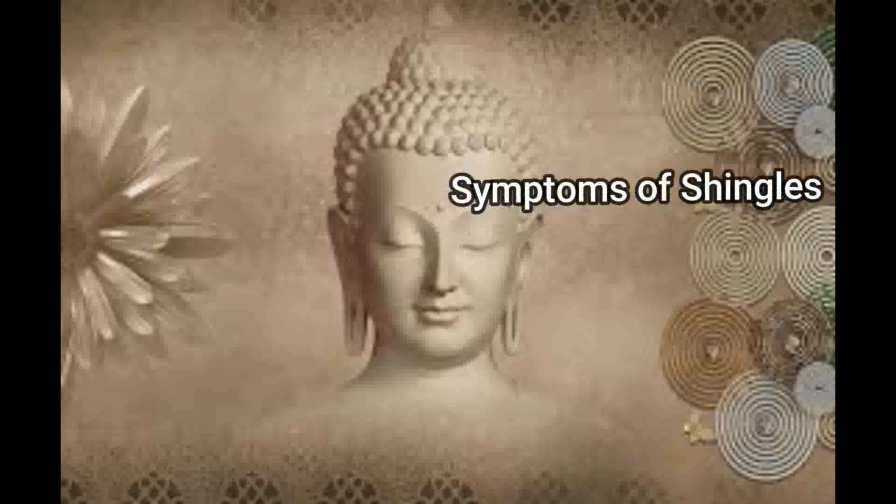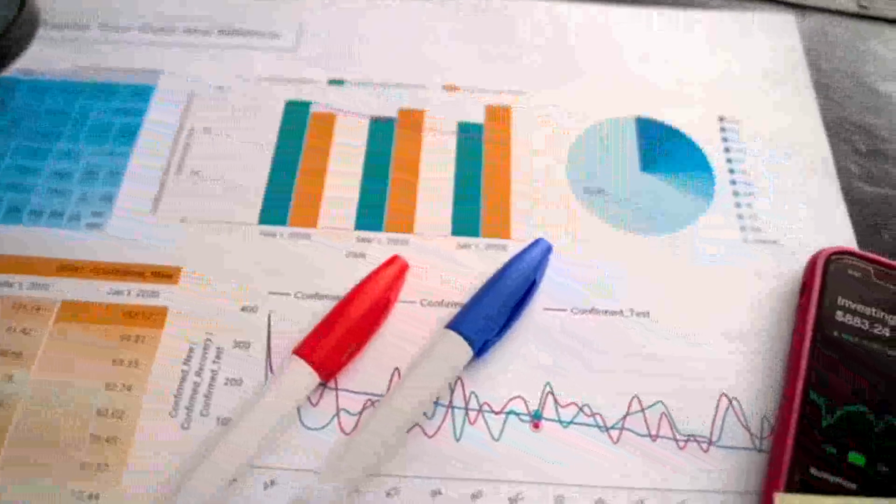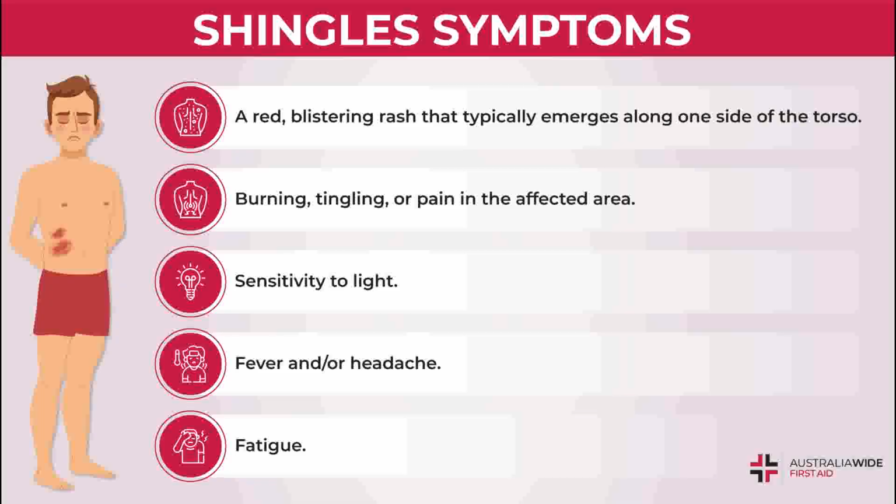Symptoms. Shingles symptoms usually affect only a small section on one side of your body. These symptoms may include pain, burning or tingling, sensitivity to touch, a red rash that begins a few days after the pain, fluid-filled blisters that break open and crust over, and itching. Some people also experience fever, headache, sensitivity to light and fatigue.